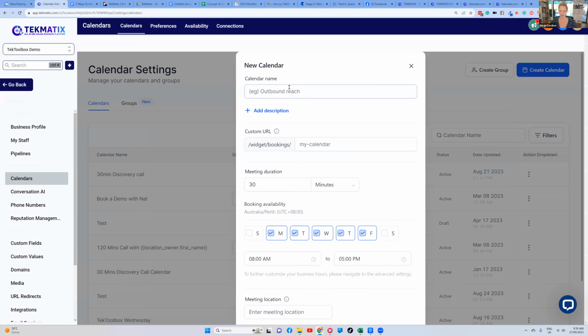It doesn't matter too much which one of those you pick. Round robins are better if you have staff, because if Sarah's not available, it will book it in with Febby. If Febby's not available, it will book it in with Nat. If Nat's not available, it'll book it in with Maria. So it works really well for a round robin if you have staff. If it's just you, just pick a simple calendar.